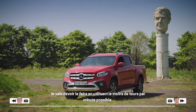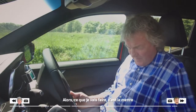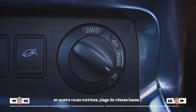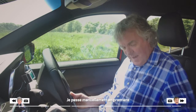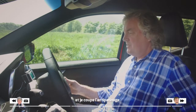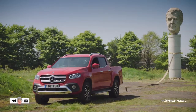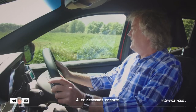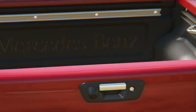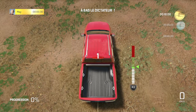Right, here are the rules. I have to do this using the lowest revs possible. So what I'm going to do is put it in 4-wheel drive low range, something Jeremy Clarkson can't do, 1st gear manual, and turn the traction control off. Here we go. Traction control, diff lock, down you come. 3, 2, 1, away!